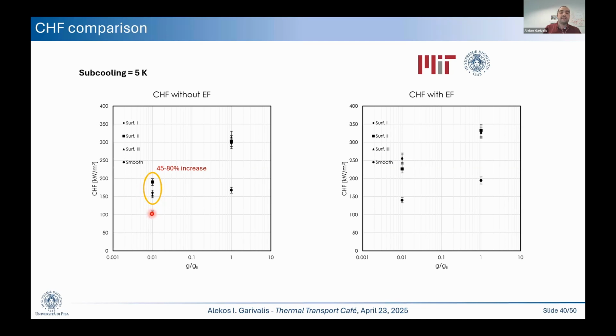This point here is the smooth surface. And even without electric field, we have an increase of critical heat flux. So it means that the capillary pressure mechanism that works on Earth is working also in microgravity. This here is the same values, but at Earth gravity. And applying the electric field, we have a larger enhancement.